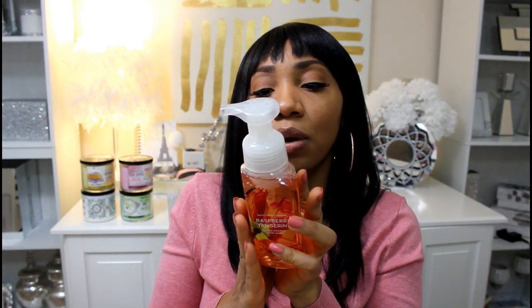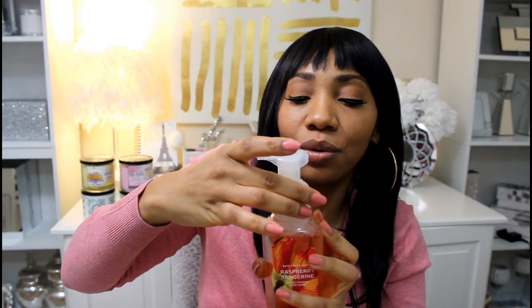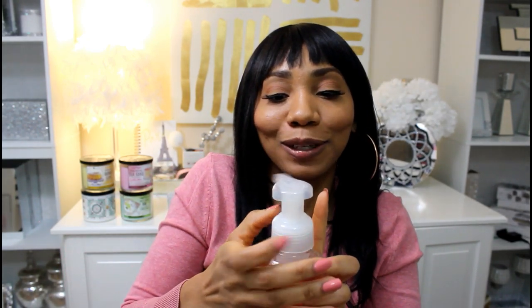And then guys, I got the raspberry tangerine, and it looks like this. The notes on this read wild raspberry, fresh tangerine, and lemon zest. And again, it looks like this. Let me just open this. So this one is really nice too. I keep saying that, but yeah, I like them all. Again, I bought them, so I like them all, but this one is really nice.